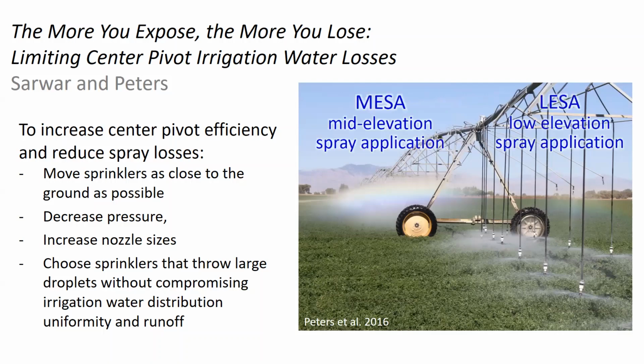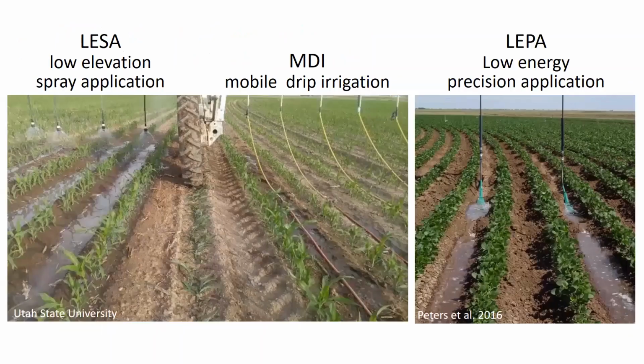Here's an example of a mid-elevation sprinkler, or MESA. Here, it's a very fine mist. You can kind of see the rainbow there. It's released from a higher elevation, with finer drops, and is more likely to get wafted away by the wind. Here's a LESA, or a low elevation sprinkler. It's bigger drops at lower pressure, released right near the ground surface.